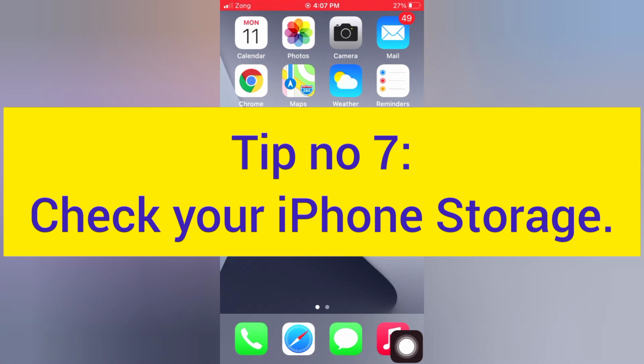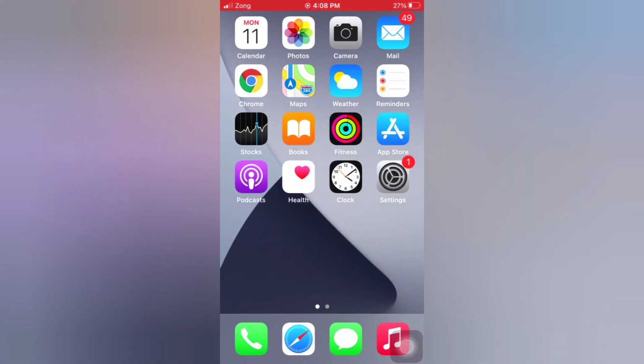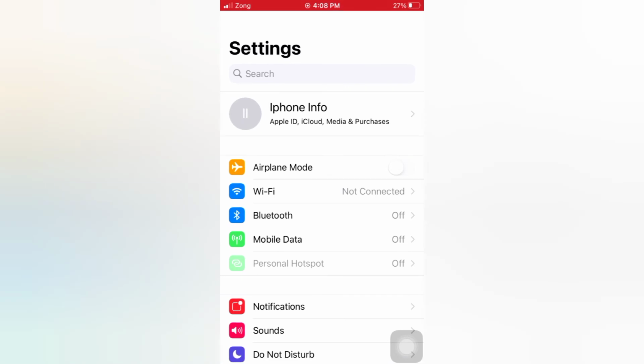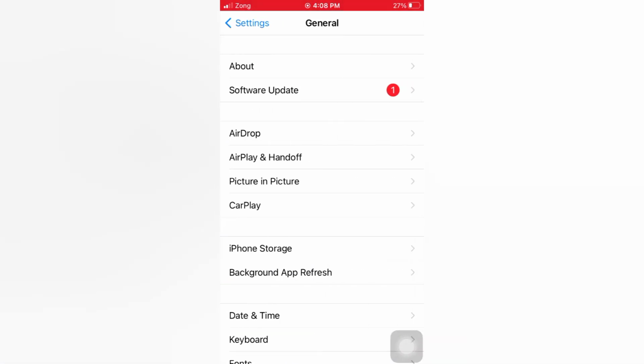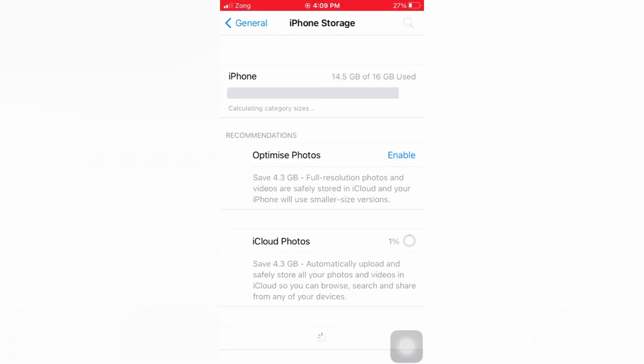Tip number 7. Check your iPhone storage. Open the Settings app on your iPhone. Scroll down, tap General, tap iPhone Storage. Check your iPhone storage.